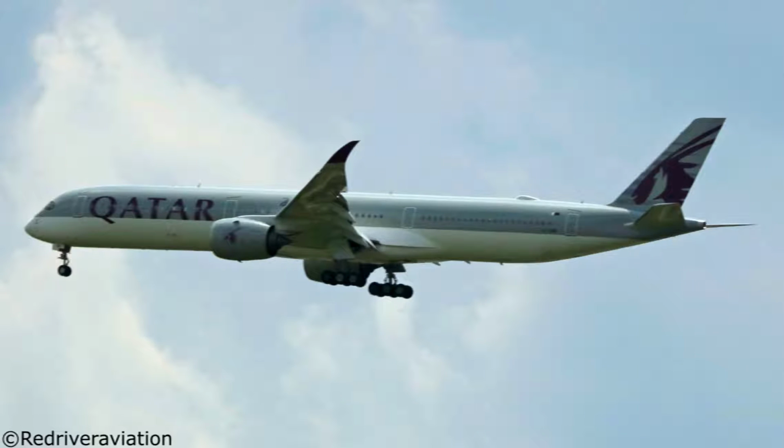I was really happy to get to see the inaugural flight. That's only my second inaugural flight. My first inaugural flight was the U.S. Airways Bombardier CRJ-700 in the U.S. Airways last livery into Tulsa in 2014. I'll try to insert a clip of that now.